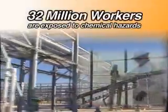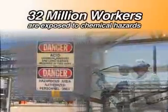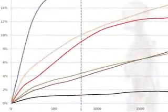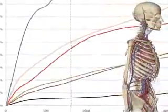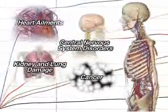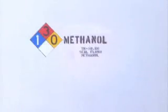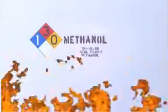Approximately 32 million workers work with and are potentially exposed to one or more chemical hazards in the United States. Exposure to certain chemicals may contribute to or cause many serious health problems, such as heart ailments, central nervous system disorders, kidney and lung damage, cancer, burns, and rashes. Some chemicals may also be safety hazards and have the potential to cause fires, explosions, and other serious accidents.